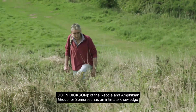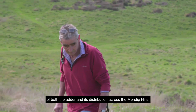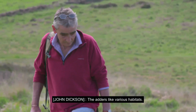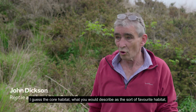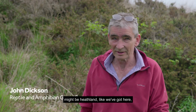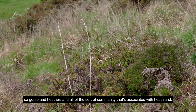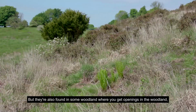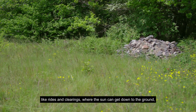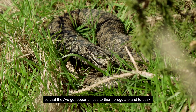John Dickson of the Reptile and Amphibian group for Somerset has an intimate knowledge of both the adder and its distribution across the Mendip Hills. The adders like various habitats. I guess the core habitat, what you would describe as the favourite habitat, might be heathland like we've got here, so gorse and heather and all of this sort of community that's associated with heathland. But they're also found in some woodland where you get openings in the woodland like rides and clearings where the sun can get down to the ground so that they've got opportunities to thermoregulate and to bask.